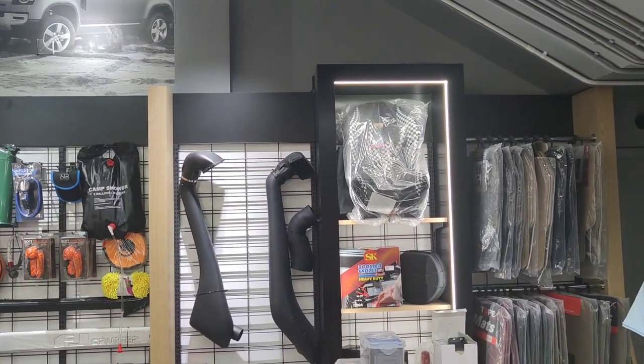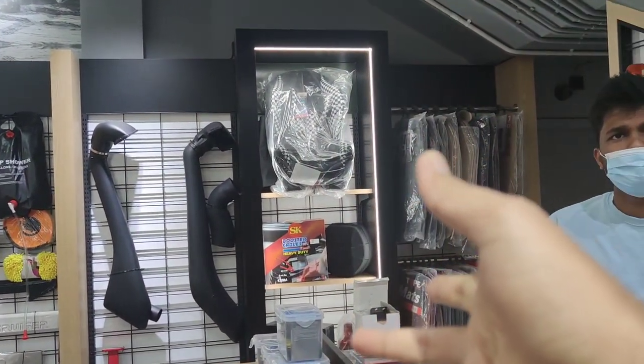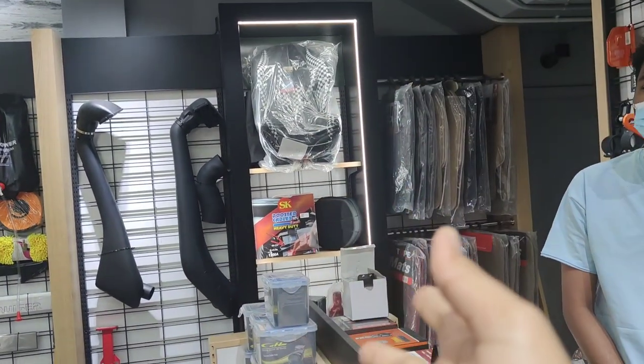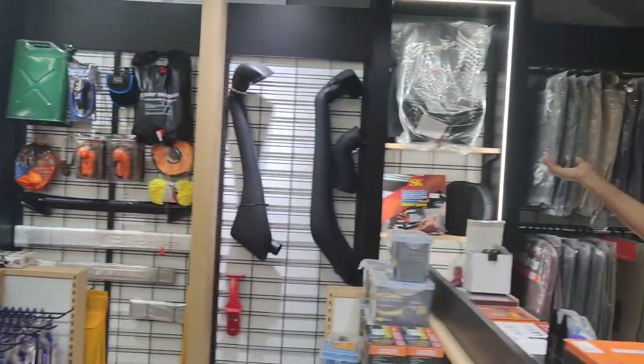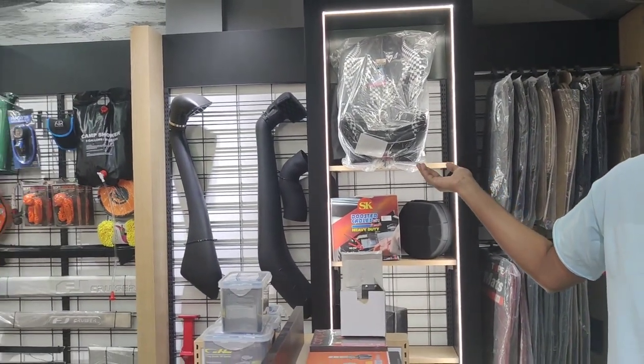Snorkel. For example, for the Pajero, it's approximately 400 to 450 reals for the snorkel. Top LC 100, LC 200, then Nissan Patrol, then FJ Cruiser.